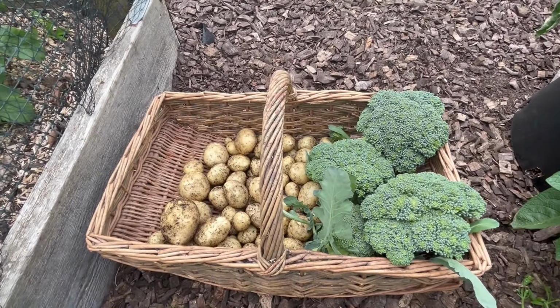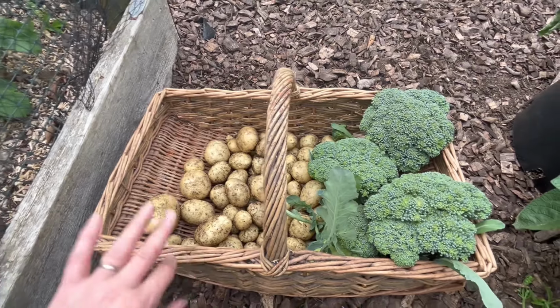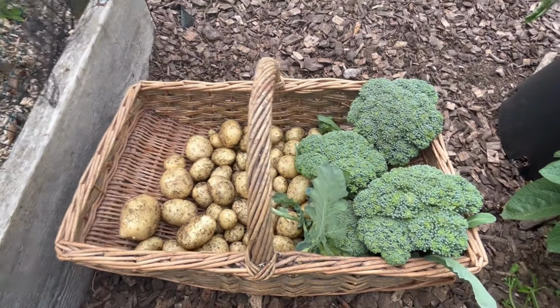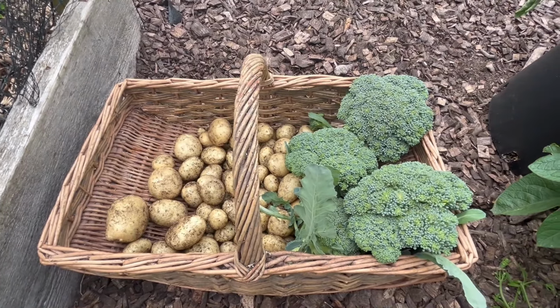Okay, this morning's harvest so far. Some first early potatoes. Not great. Well, clean, nice, but not big enough. And some heads of calabrese.